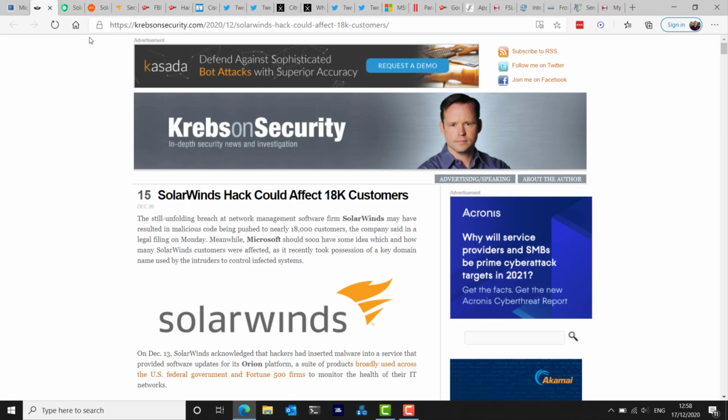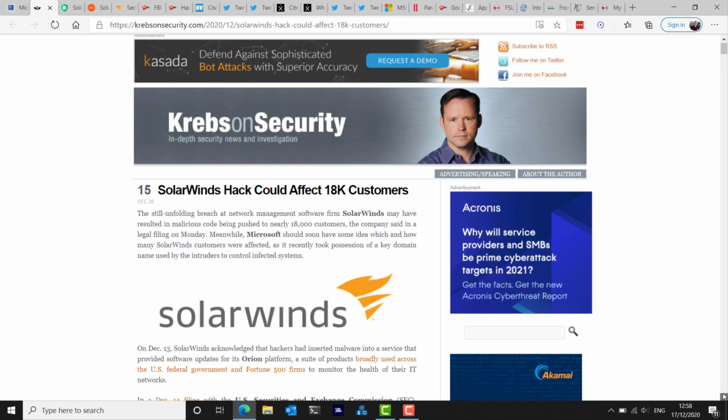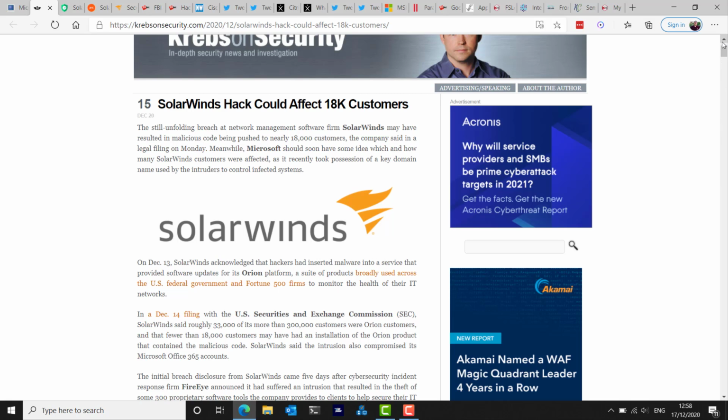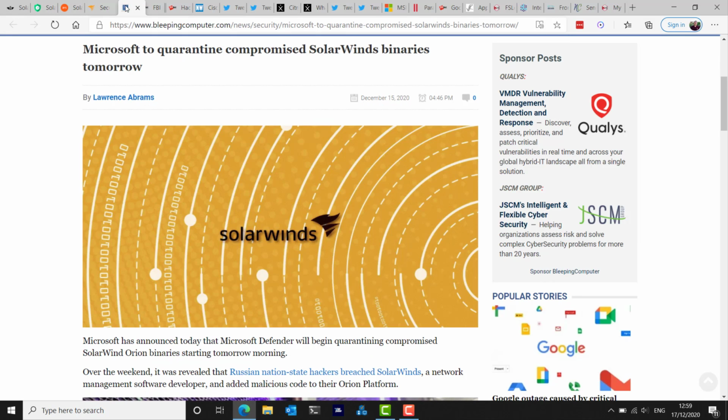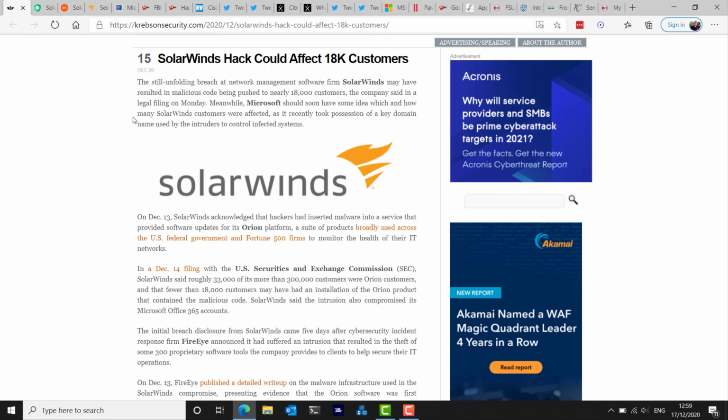In a legal filing, SolarWinds confirmed around 18,000 customers may be affected, and it's reported that Microsoft will soon be able to confirm how many have been affected, as they have taken control of the avsvmcloud.com domain, so they should see any customers who are trying to communicate to that domain, indicating they've been affected. The breach has been coupled with the FireEye breach that I talked about on last week's episode, and similarly, it is alleged that the code was injected into SolarWinds releases by Russian state hackers. It has been reported widely that many US government agencies use SolarWinds and have likely been targeted through this breach, which could potentially mean a massive leak of confidential intelligence information.